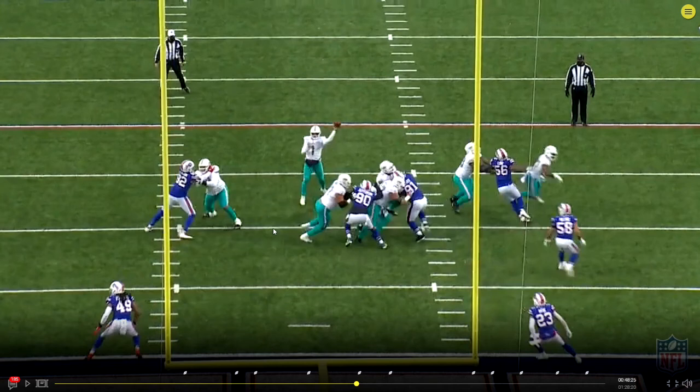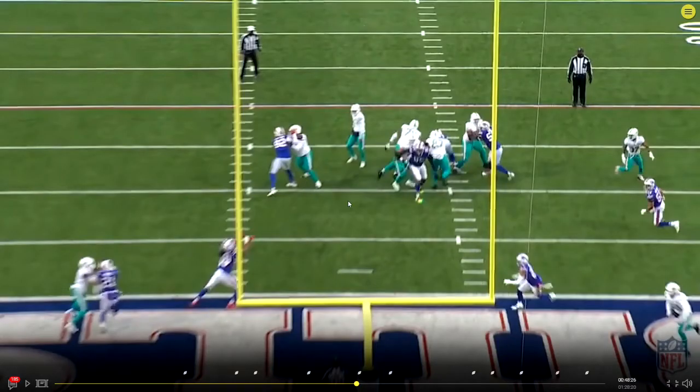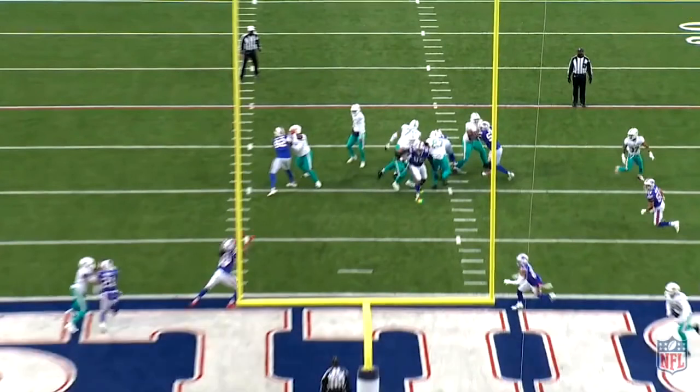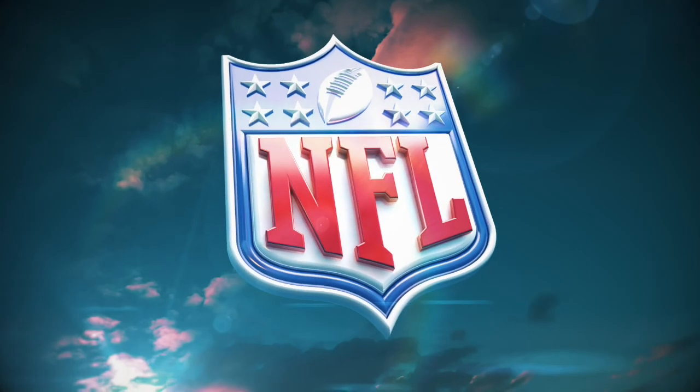The only thing I would have liked is that there is such a big running lane. Maybe see Tua pull it down and run it. Again, we could have done better here, and we should have really scored, in my opinion. Hopefully expect to see better next year.